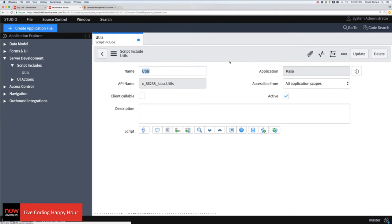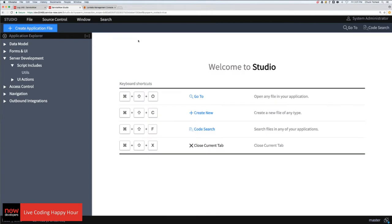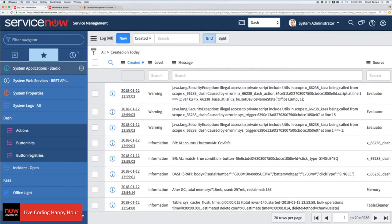Oh, what would have really been fun, and we should try if we get a chance, is the new cross application scopes in Kingston, where I can say this script include is allowed to this application. So I can say Dash is allowed to use it, but maybe Global is not. Mm, interesting. Yeah, I know that's there, and I have not played with it yet. So this would be the place where we play with it. Let's get it working first. Restricted caller access, I think, is what it's called. Yep. Okay. I did do that presentation a couple of times.